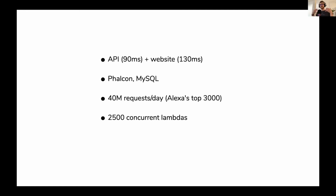And even though they have a lot of traffic, they still manage to save some money by moving from servers using EC2 and ECS to serverless. They save 25% on their bill to run PHP, to run the code. So for them, it was a huge win as well.